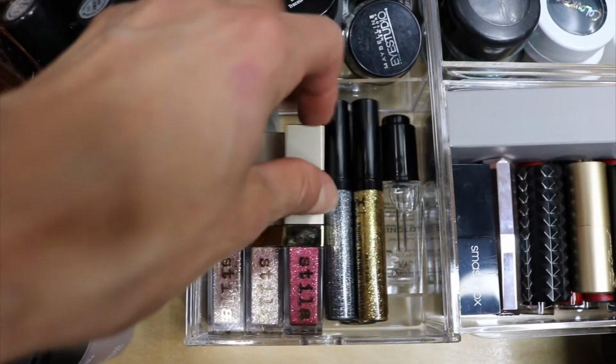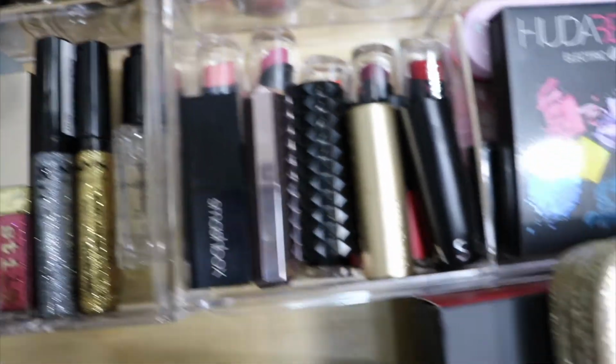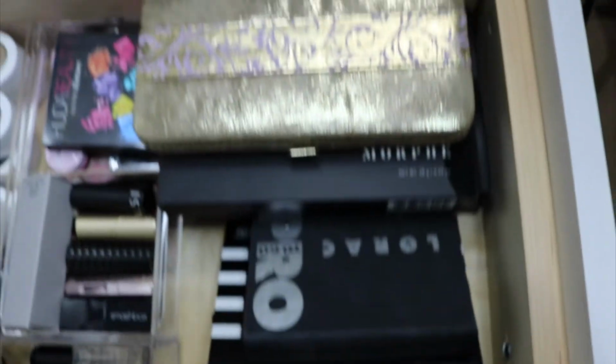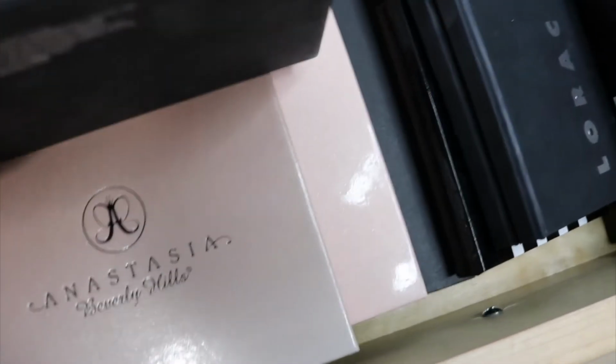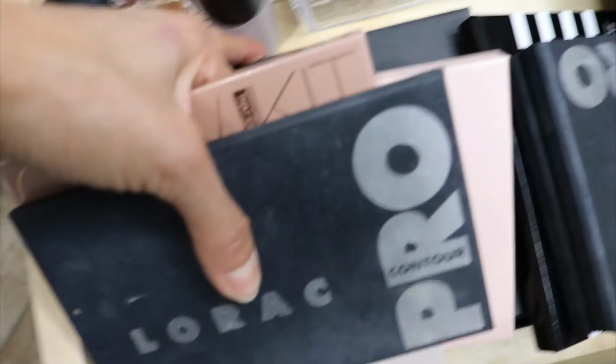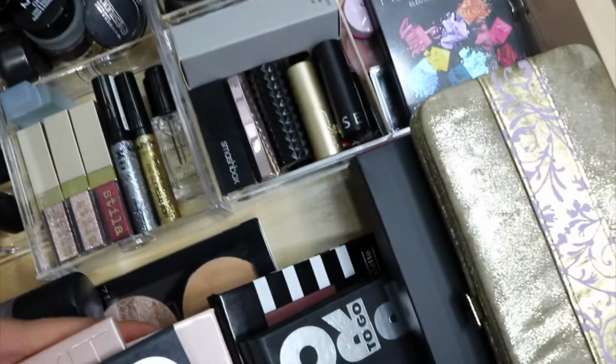You know, I love these eyeshadows. These are just the smaller ones. I have some more glitter, and I have other smaller lipsticks that I just couldn't find space for, and then just random things right here. I have my Huda Beauty Obsessions palettes, and then over here is basically all of my face palettes, and by that I mean like my Loreal Pro contour palette. I have some glow kits by Anastasia Beverly Hills. I have a blush palette by Ofra Cosmetics. I have another blush palette by BH Cosmetics, and I have a highlighting palette by Makeup Revolution.